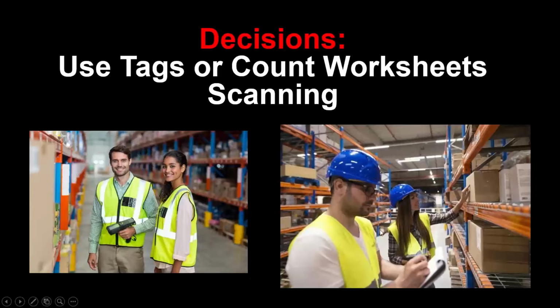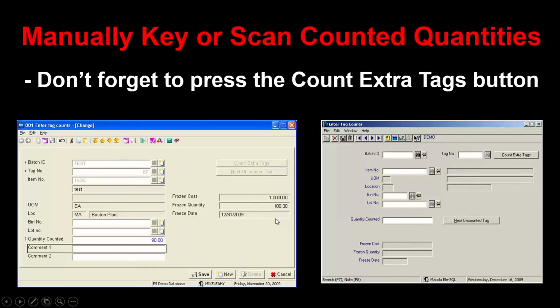Here, she's counting and he's writing down. So there's just two different ways of doing it. So you have to make a decision. Okay. So now let's assume that we have manually keyed in all of our tags. We have or scanned in all the tags. Everything's in there. And now we're going to go to the next level.